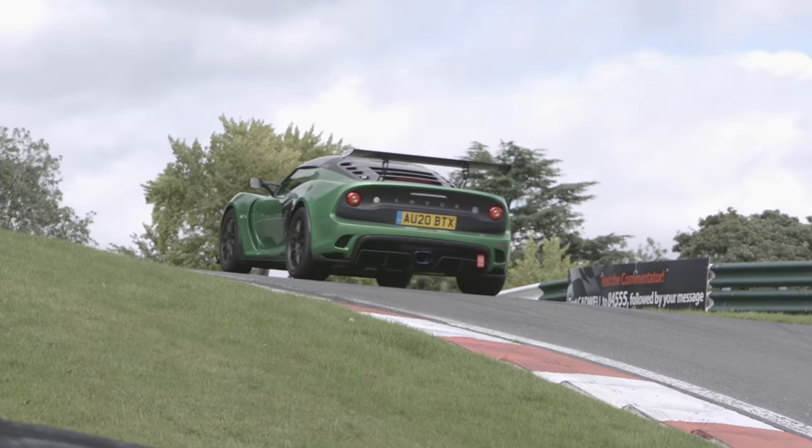Mate, we are getting some air over the mountain bit there. Yeah, you can see it a little bit. It feels like we're flying over it. I mean, it's literally wheels off the ground. Yeah, it's not exactly British superbikes though, is it?